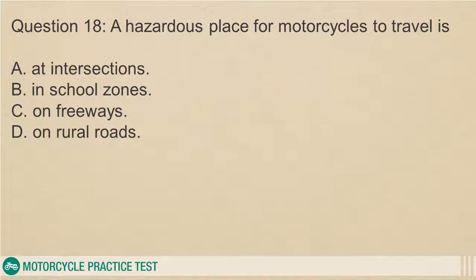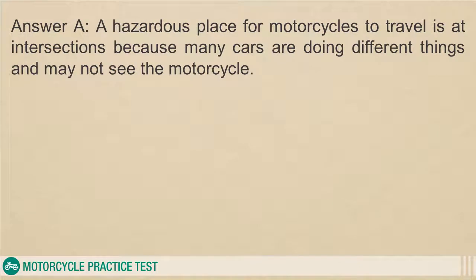Answer C. There are three lane positions available to a motorcycle in a single lane of traffic. Answer D. A motorcycle mini lane is approximately one-third the width of a regular traffic lane. Therefore, there are three motorcycle positions available to a motorcycle in a single traffic lane.